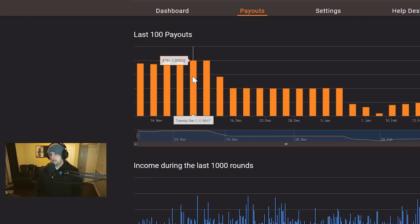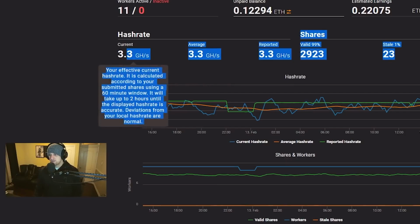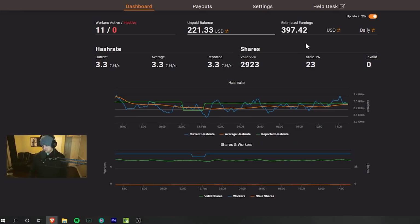We are currently at, if we take a look at the wallet, 3.3 gigahash a second on ethermine.org. We have been mining the Hive on, but there were some reporting issues, and just to be safe, I moved back to Ethermine for a bit. And as you can see here, our estimated daily revenue is $397 a day.